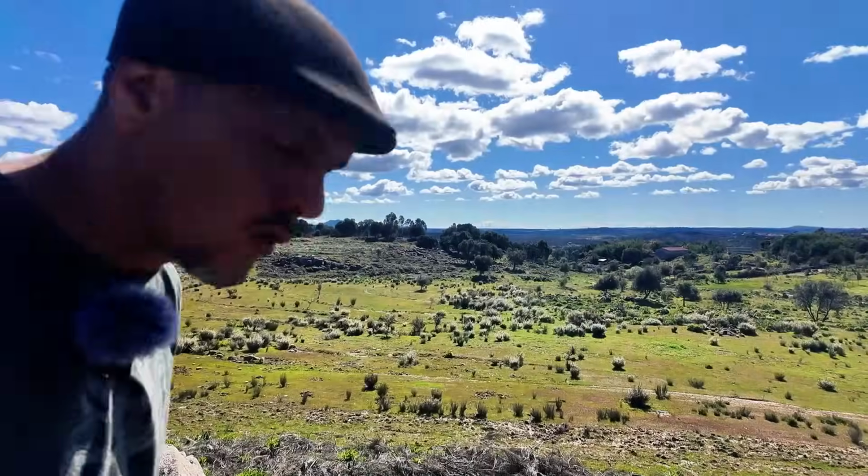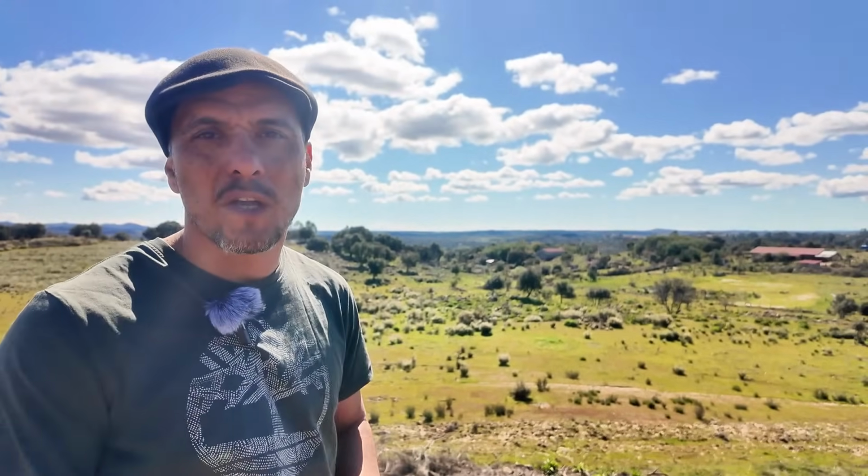So before we head off to go and look at some of my reforestation areas where I'm planting trees, let's go and see some of the areas where we're managing reforestation in a different way.